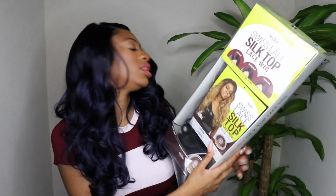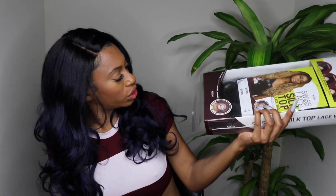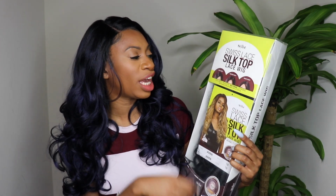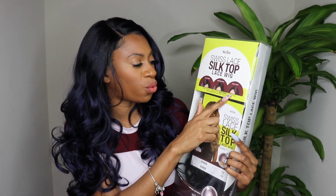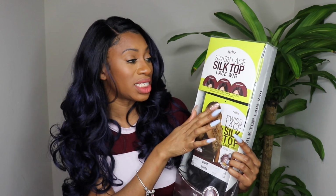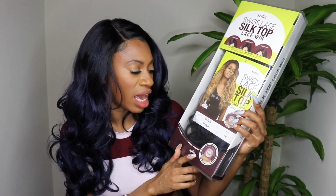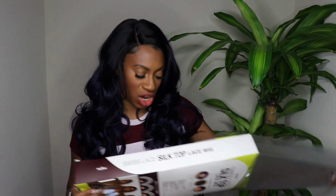All right, you guys, so this unit is called VIVIEN, and I do have this unit in 1B. It is from The Stylist, of course. It's a Swiss lace silk top wig, and it can be parted on the left, in the center, or the right. It's the most realistic and natural looking multi-directional part. Ooh, that's a big claim. The most realistic. All right, now, so it looks like this unit is a 4x4 closure. So let's go ahead and take her out.